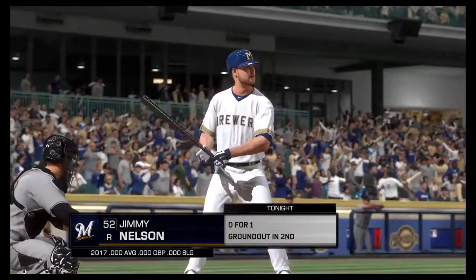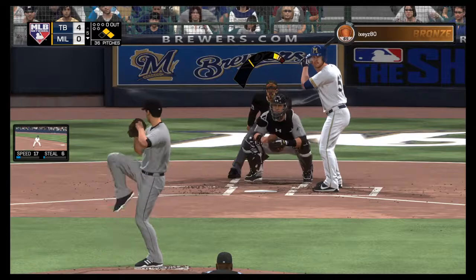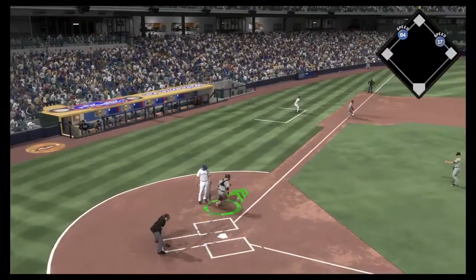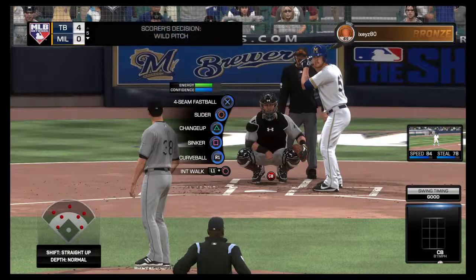Now to the plate, Jimmy Nelson. He's 0 for 1 thus far. Good lead off second there. Now the pitch. Curveball bounces, and this one gets away. Throw over to third here, and he is safe at third as he moves up on what's likely to be ruled a wild pitch.